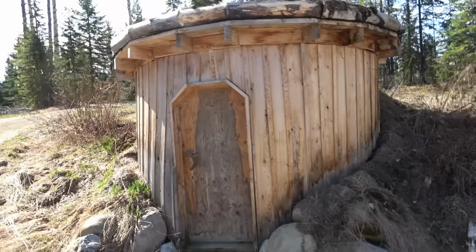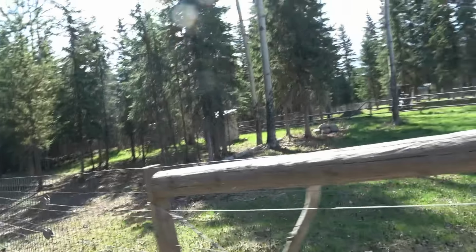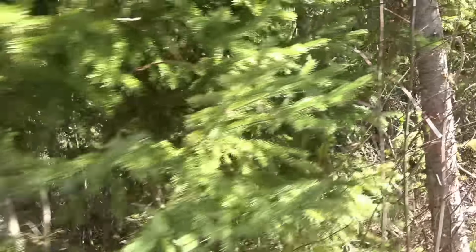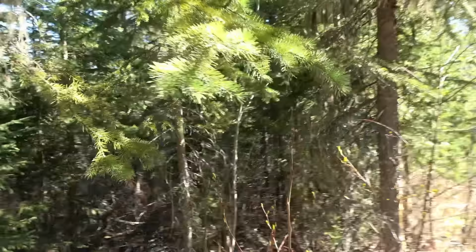The root cellar, we're gonna come back to that. These pastures look beautiful, girls. Wow. These pastures were the thickest bush when we got here, just like this. Just solid. You could hardly walk through it. Fencing, clearing trees, picking up sticks, burn piles. But now we have pastures. So now we can have our milk cow in there. We're gonna get some baby goats here soon.